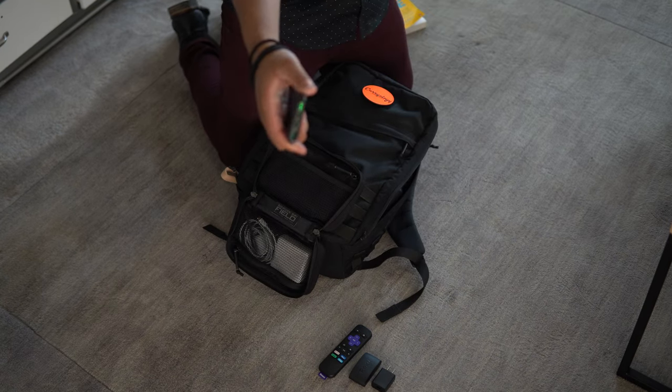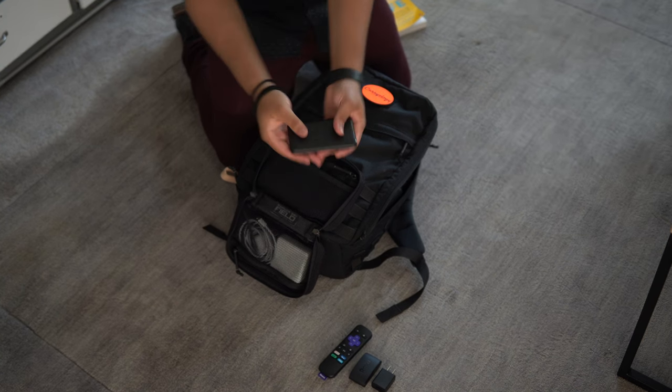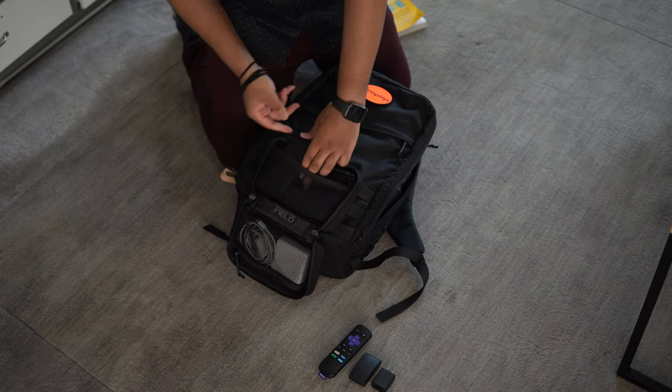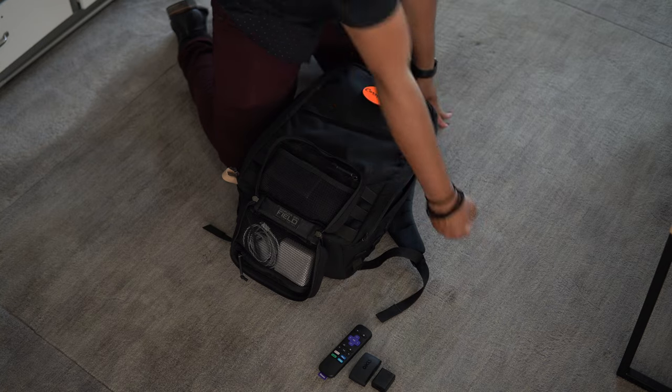This right here is my portable charger. I think it's from Aki or from Anker, but it's like 10,000 milliamp hours, whatever. It's really good. I really like it. And you might notice that there's actually some stuff already in here.